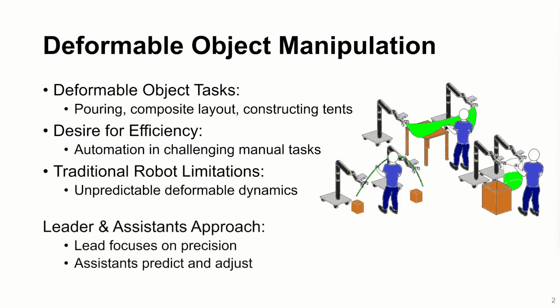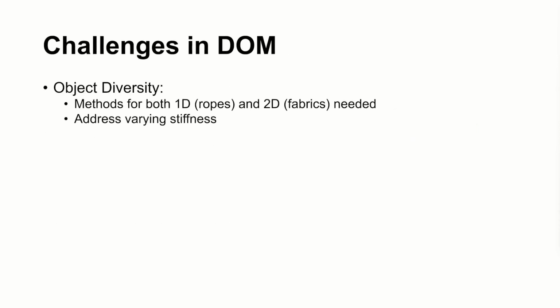To address this, we introduce a robotic system that consists of a lead robot and assisting robots. The lead robot focuses on precision tasks, while the assistants handle the bulk of the work, dynamically adjusting to the leader's movements. Our research targets the manipulation of a wide array of deformable objects. This includes handling both one-dimensional objects like ropes and two-dimensional materials like fabrics. Each type poses unique challenges, particularly in terms of stiffness variations.